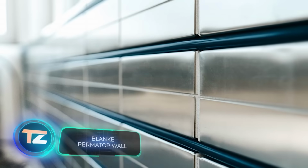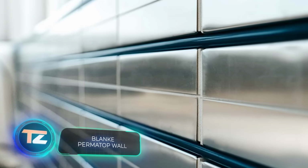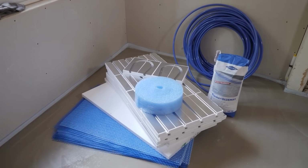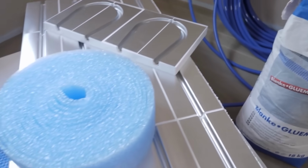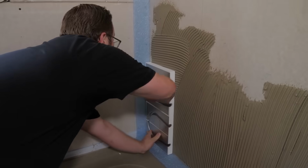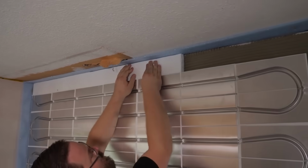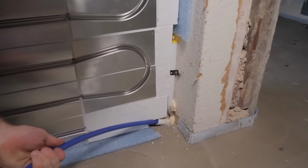You've probably heard of underfloor heating, but have you heard of Permatop Wall? It's similar, except it works in walls. This system stands out for its quick installation and integration with smart home technology. Imagine your walls talking to the thermostat, automatically maintaining the perfect temperature.